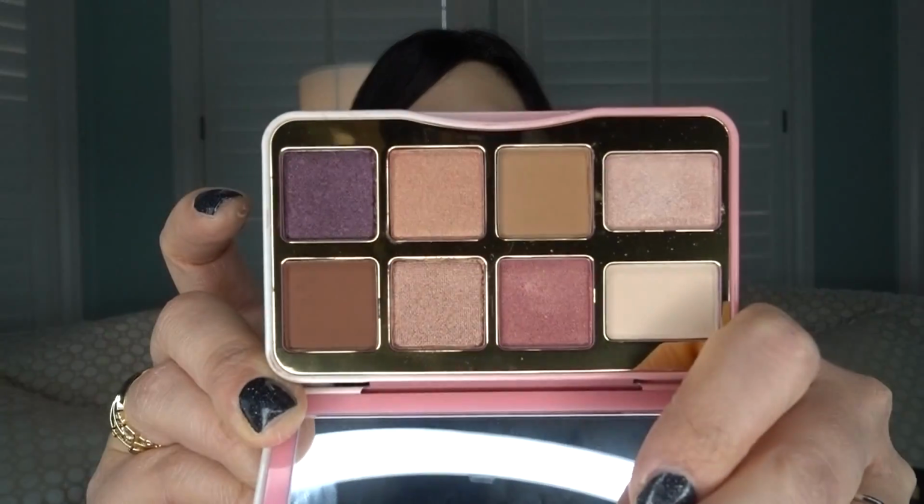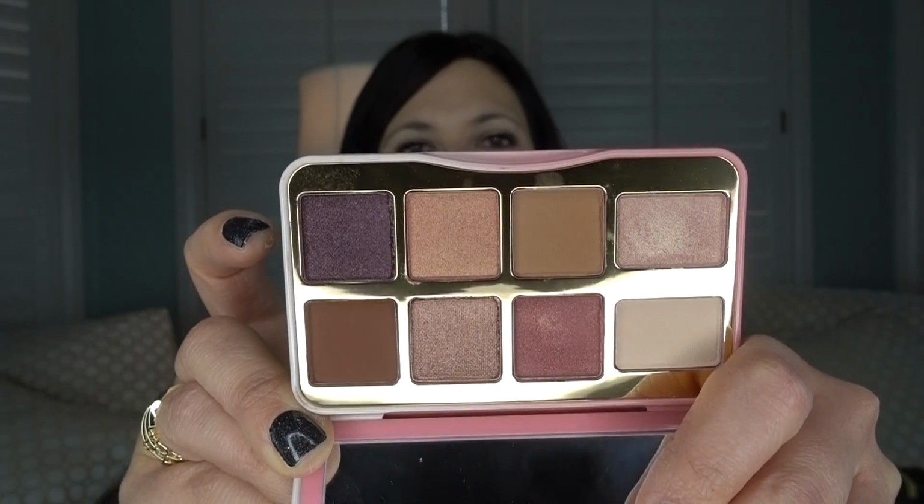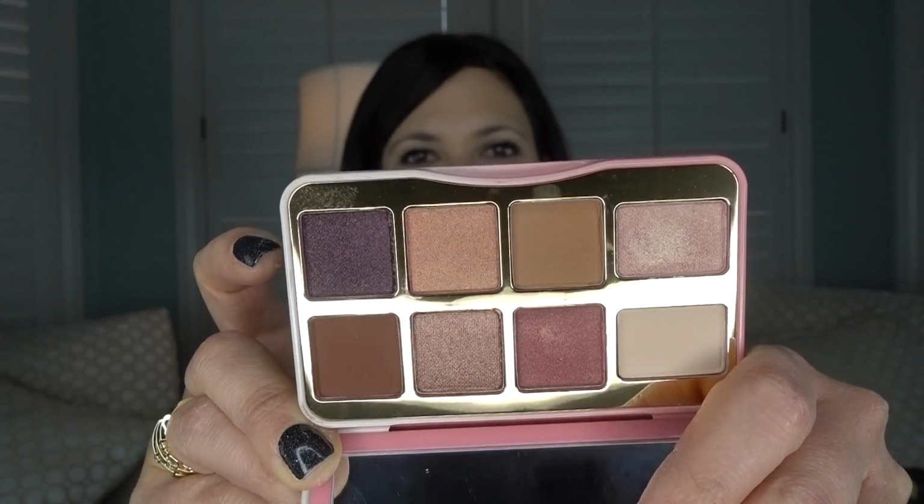The first ones that I want to talk about are these Too Faced ones because I think that these might be the cutest palettes I've ever seen. I have said this before and I will say it again. I'm a sucker for Too Faced packaging. I love it most of the time. And these palettes are so adorable. They come with 8 shades, but they're so travel friendly because they're little. I think they are a perfect size for stocking stuffers.